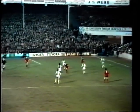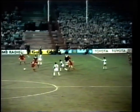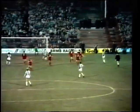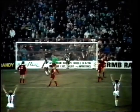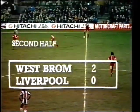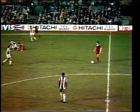Battling work here. And it was Batson who set it off there. He goes and plays the one-two. And Regis is in. Batson was there to support if needed, but Regis needed no support. He was going to score that one. So 2-0 West Bromwich Albion.